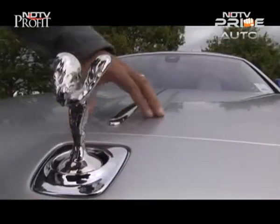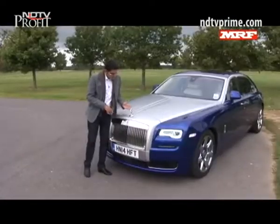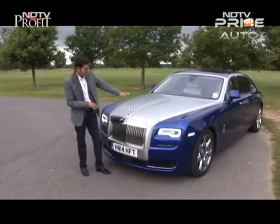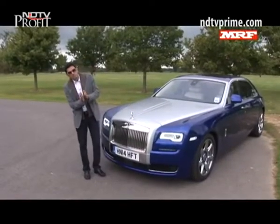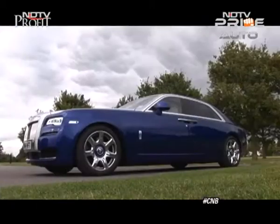There is a wake or a vapor trail that's been put into the metal just behind the Spirit of Ecstasy. It's nice, it implies power and strength again. And the figurine has also been moved just about 7 degrees to the front. It's tilting forward, again to imply performance.